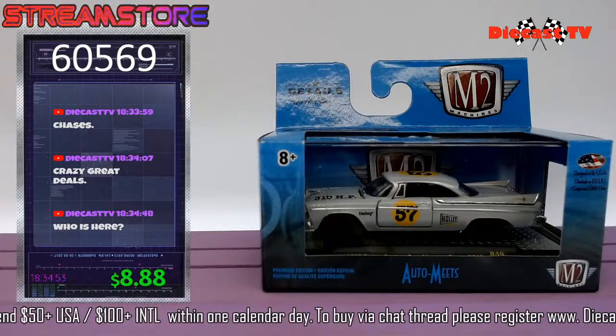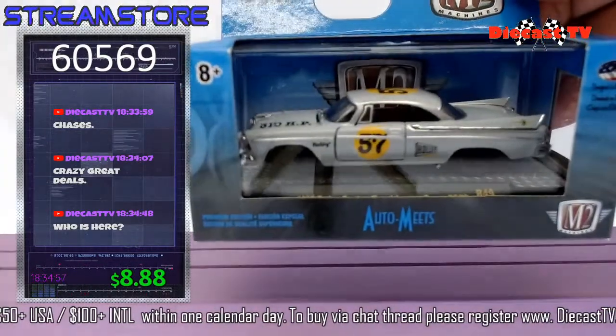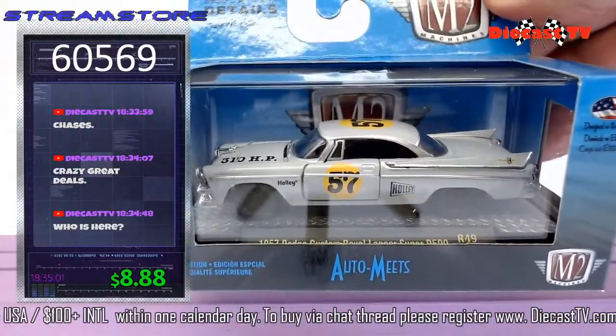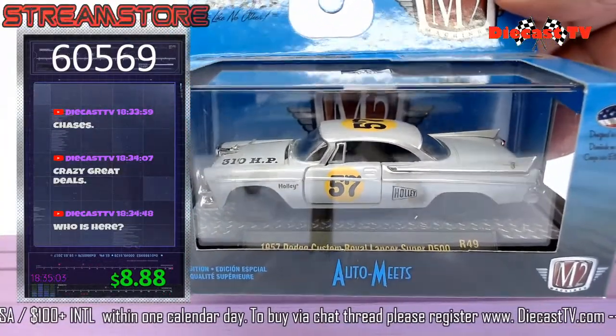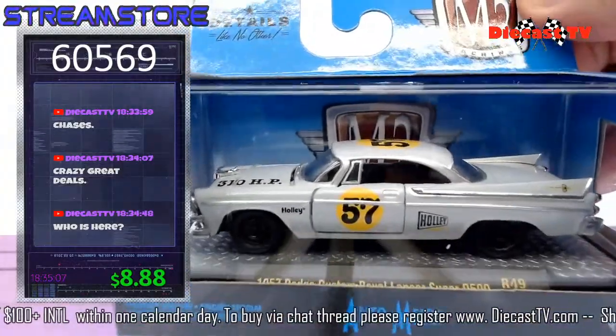M2 Machines, Auto-Mods, beautiful 67 Dodge Custom Royal Lancer Super, beauty, limited edition, 7,000 only worldwide. It's only 7,000 of these.